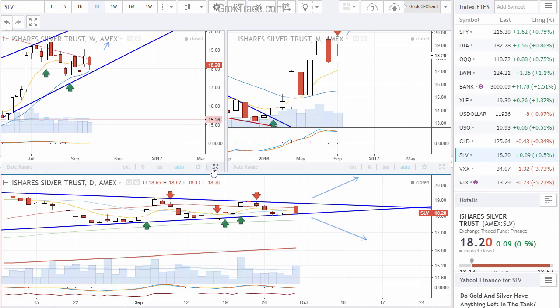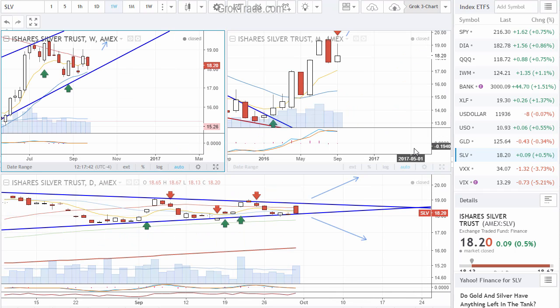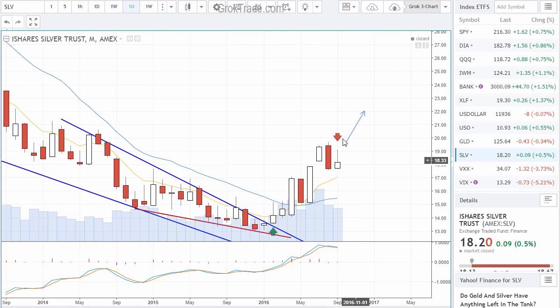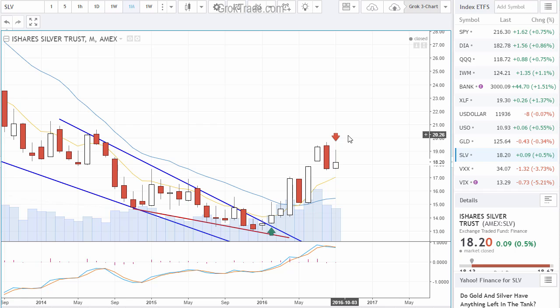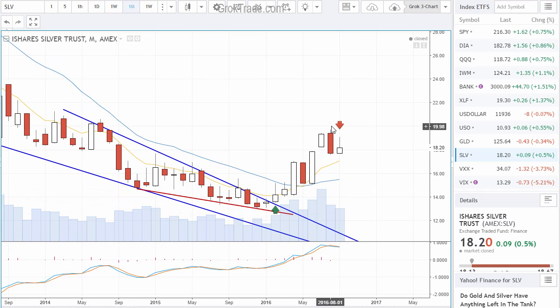If I go here to the weekly chart, that we already looked at this. I expect it to maybe go higher, but it's looking very weak. It probably will start heading down. But the monthly chart on silver, I have a sell on it. I'm going to get rid of this. I have a sell on it. It's hard telling what to expect here on silver. But nonetheless, we have a lower high, equal low. I think it's getting ready to release to the downside is what it looks like to me.